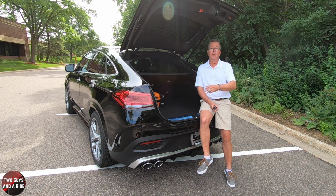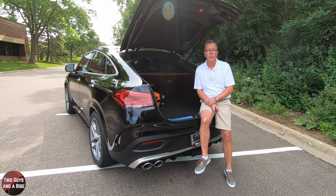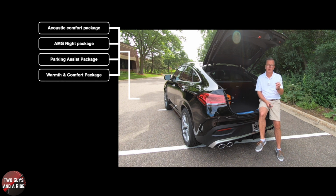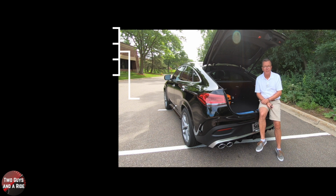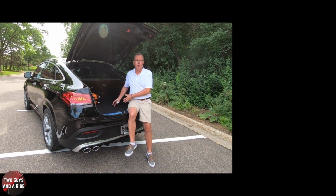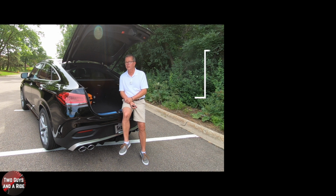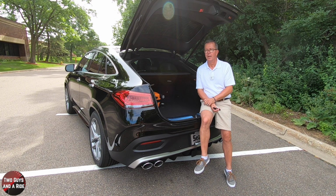Now, some of the packages for this SUV include the acoustic comfort package. There's an AMG night package. There's a parking assist package. There's a warmth and comfort package. You can actually get a third row package as well. There's an energizing comfort package. And of course, there is an AMG Dynamic Plus package. Pretty sure that's on this vehicle because I can't imagine any more torque and any more power than what it currently has as an option.